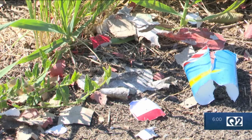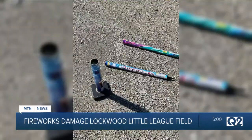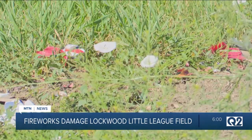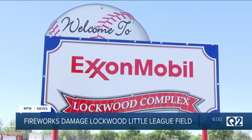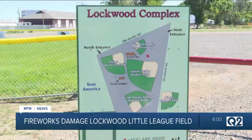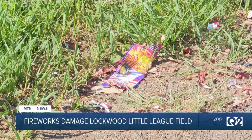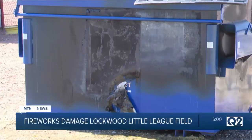In Lockwood, volunteers are still cleaning up the baseball field after people used it to light off fireworks on the 4th. The field is covered in debris, as you can see, but maybe even worse, the garbage bins were set on fire. The dumpsters are a donation from Republic Services, and it costs them about $1,000 to refurbish. Lockwood's Little League Board president says, unfortunately, this happens every year.